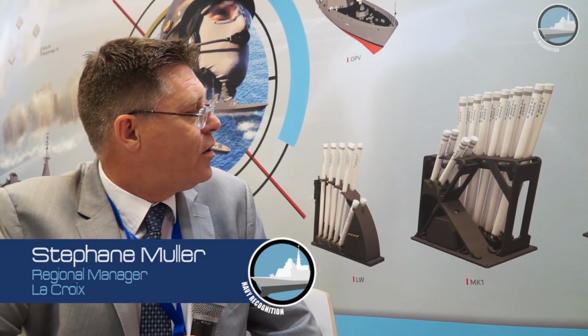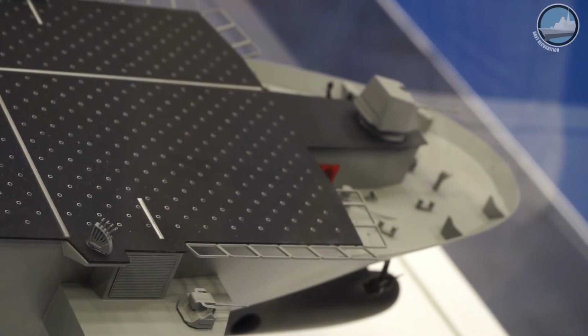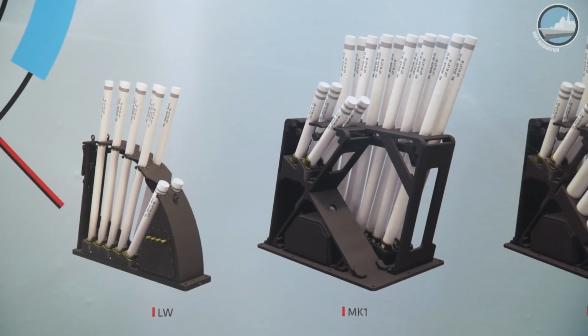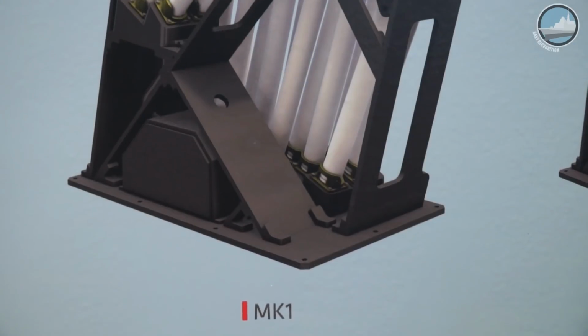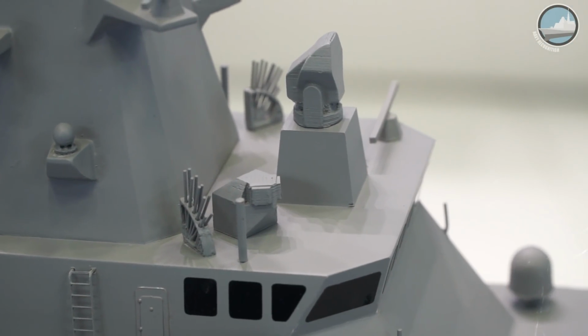We have been selected on the Fincantieri vessels with our decoy launcher Mark I, and we have also signed a contract to upgrade the existing vessels, replacing the old decoy launchers with the lightweight one on the Barzan class. The Qatar Navy has selected us as their sole supplier, and we have been selected for all the Fincantieri projects. So all the vessels will be equipped with our decoy launching system. The reason is that we are the only one on the market to offer this solution, which is based on corner reflector.